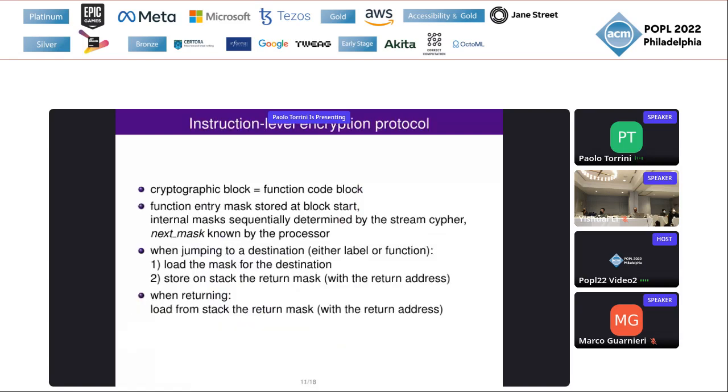So the instruction level encryption protocol, basically, as we already mentioned, the cryptographic block coincides with the function code block. So we associate each function block with a stream cipher. The function entry mask is stored in the program in the code memory at the start of the block, and internal masks are sequentially determined by the stream cipher. So basically, the processor knows the next mask function.